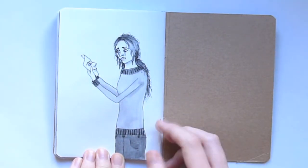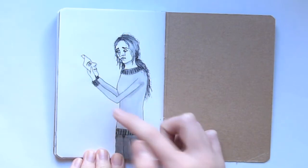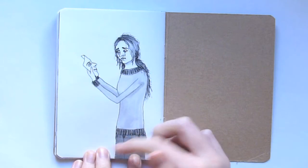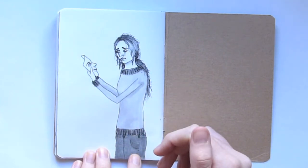Again, this is just one where the anatomy was off. I mean, look at those arms, they're so thin. And it probably would have been better if there was a background and just more detail with the pen.